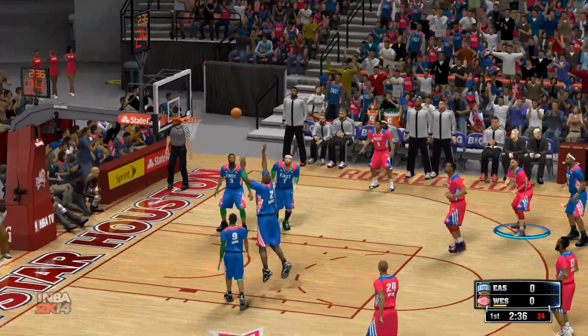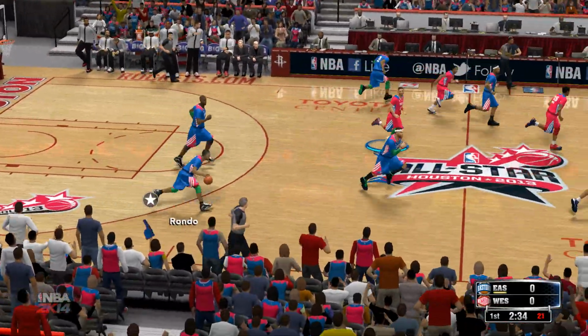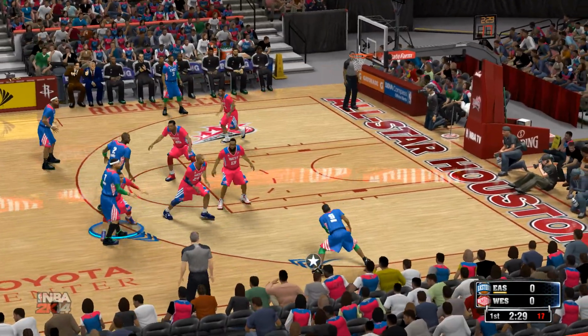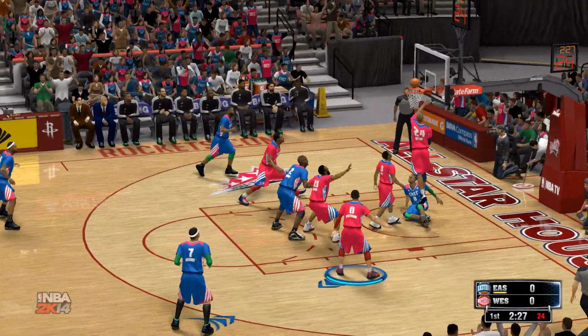Well, his heart might be in Oklahoma City now, but growing up, Kevin Durant said he wanted to be, of all things, a Raptor. That's right, he was a Raptor fan. A lot of it, he said, was just wanting to be part of something new.